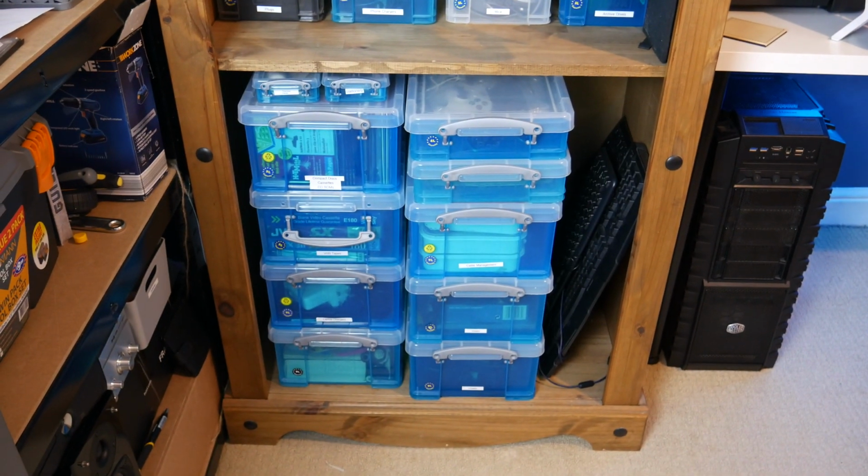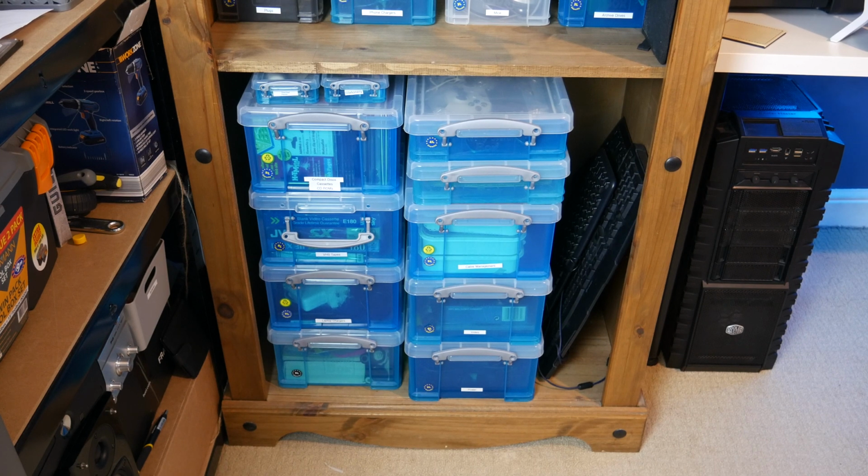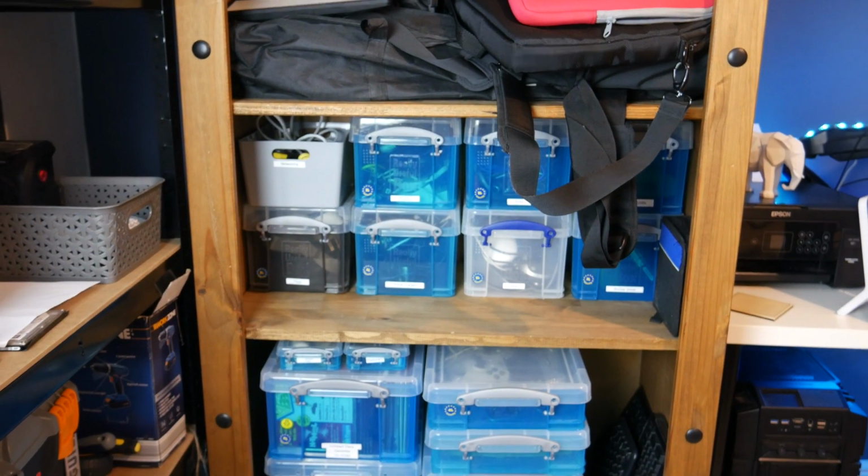So let's start at the bottom. What do we have here? Starting at the bottom of there, there's just random crap. There's power cables, video cables, laptop chargers, cable management, VHS tapes, CDs, cassettes, CD-ROMs, random stuff again, thermal paste and stationery. It is all organised with all the things that can be. The random stuff is just random, but everything else is organised and labelled, so I do know where the majority of things are.